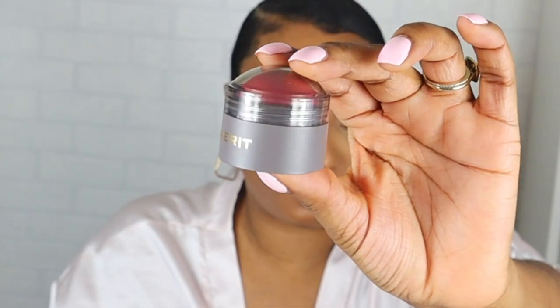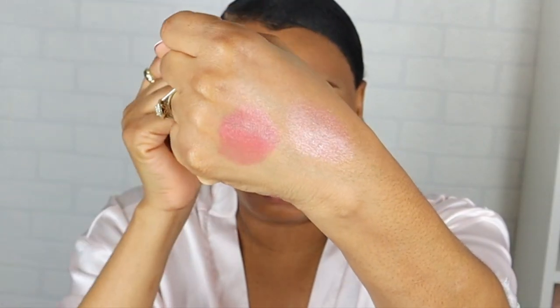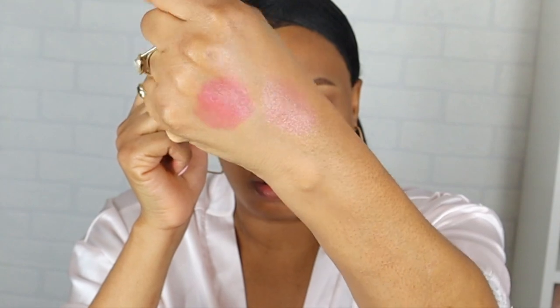And then the next one I have is called Cheeky. Cheeky is described as a cool pink. These feel pretty creamy. That's Cheeky right there. Beverly Hills seems softer, so I'm gonna try this one first. As you can see, it's very sheer. So it's not really as pigmented, but it's definitely giving me that glow from within. They do have highlighting balms as well, but they were sold out, so I'm still excited because I am still getting a nice little glow there.